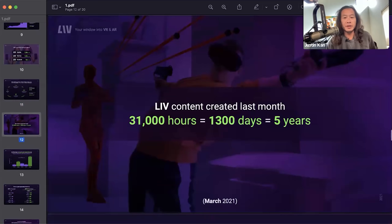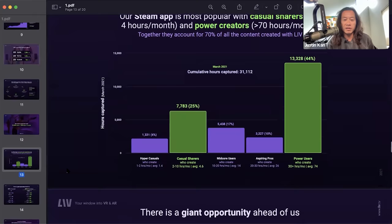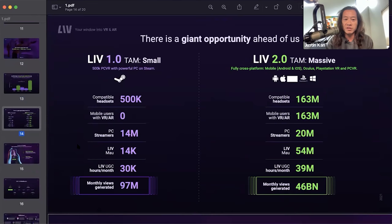Yeah. All right. Content created last month, 31,000 hours. Okay, that's interesting. I'm not sure if that needs its own slide. The Steam app is the most popular, casual sharers average 4 hours a month. Power creators, greater than 70 hours a month. This is kind of like an appendix slide, in my opinion. Is this the most important thing? I would throw that in the appendix. Yeah, there's going to be way more headsets, basically.